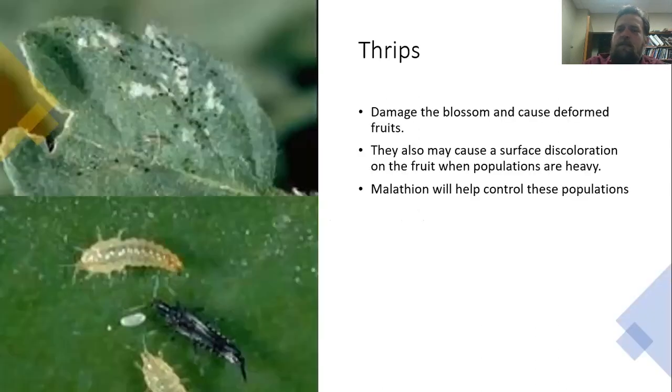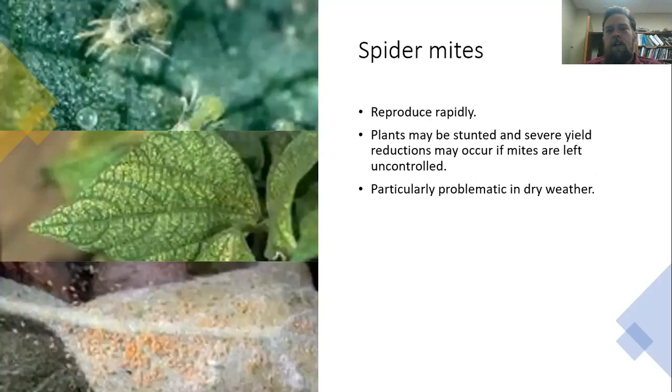We already talked about thrips once. I'm not going to go into too much detail. You can use spinosad rather than malathion. Malathion works also, but spinosad I think is a perfectly effective control for thrips in most situations. Really kind of the same situation as blueberries, damaging the blossoms and causing deformed fruit. So really want to keep an eye out for these and kind of watch out for damage to the flowers as a way to detect that.